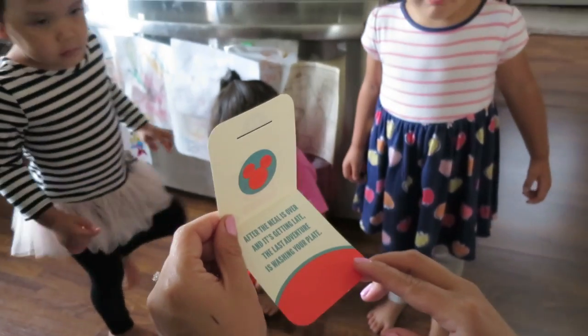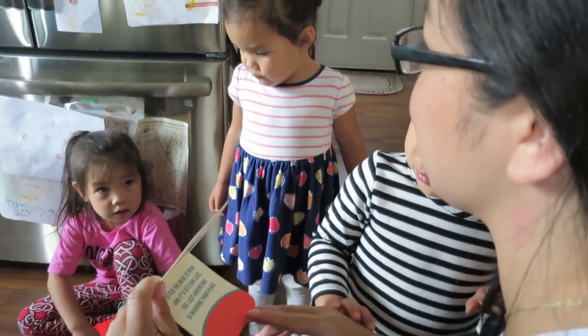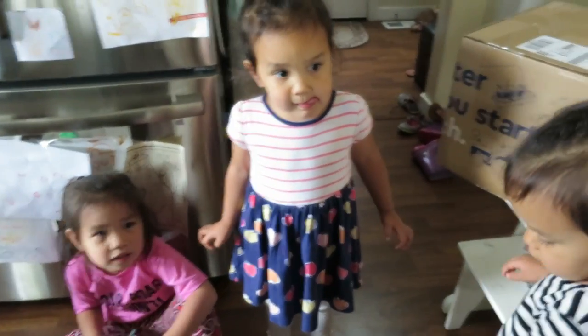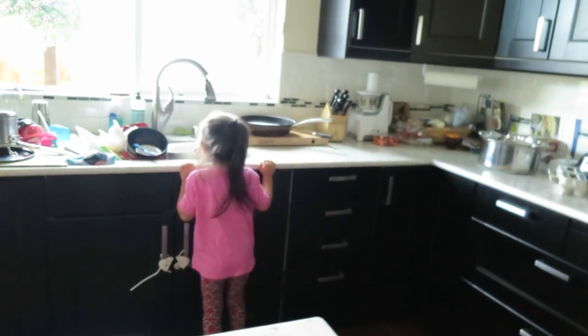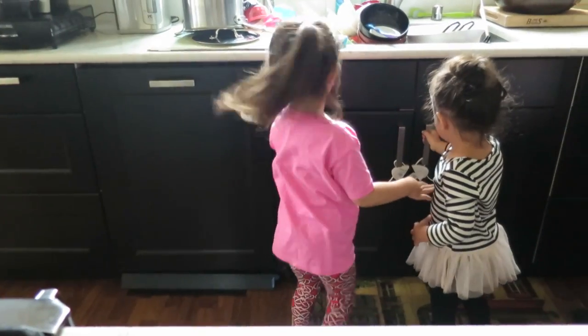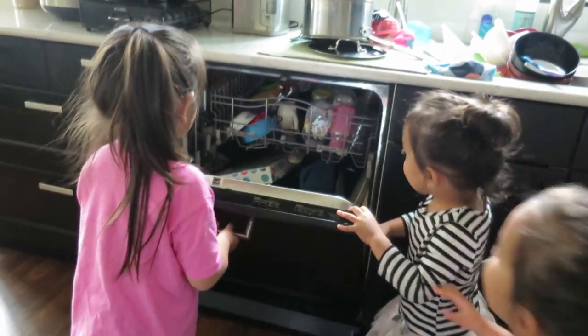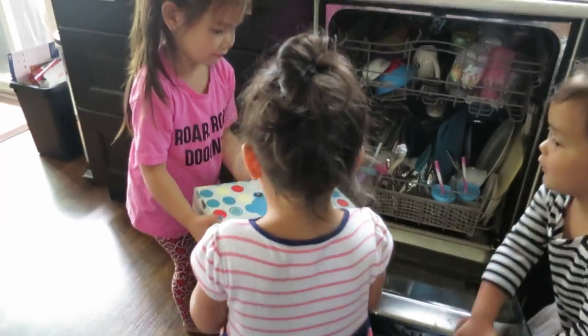It says, after the meal is over and it's getting late, the last adventure is washing your plate. But not the last one. Where do we wash our dishes? Over here. Where else do we wash our dishes? Where else? Here. Where do you help mommy unload? This here. It's me. What? Hey, was Mickey Mouse over there too?